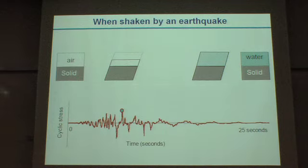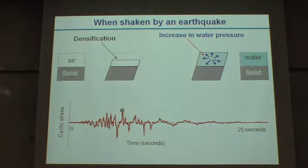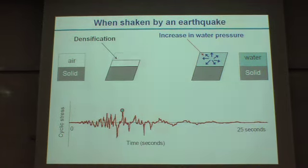So after this sequence of shaking, what happens is in the dry soil, we are getting densification, whereas in the water-saturated soil, this tendency to densify is actually going to induce pressure in the water, because you want to densify the soil, but the water instead is going to increase the pressure inside.